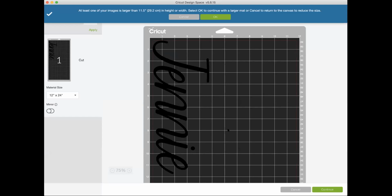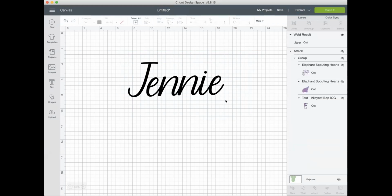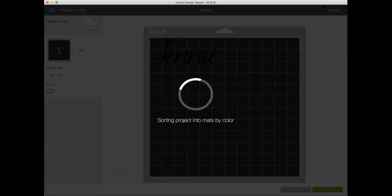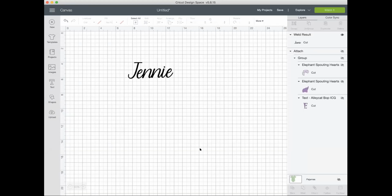It's a little misleading here, and I still have it pretty big, so Design Space adjusted it. But if I weld all of these letters together, make this a little bit smaller because it is rather gigantic, and hit make it, then this is going to be one word. The J will be separate, but the rest of Jenny's name will all be together. And then that will cut together. So that's kind of the difference between attach and weld. You sort of have to think, do I want these things ironed together, or can they be separate and have a line cutting when the machine cuts it?